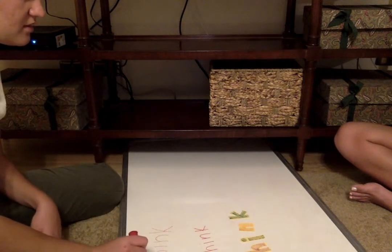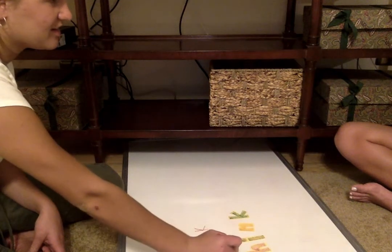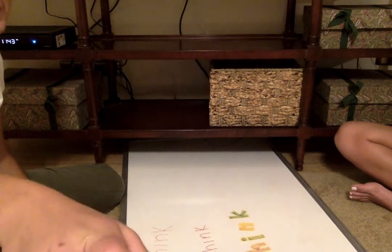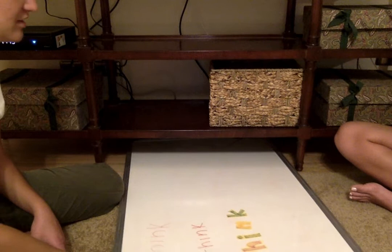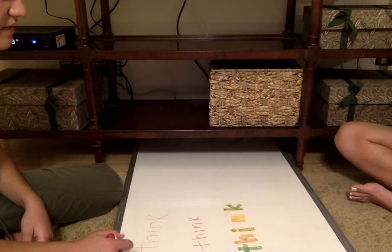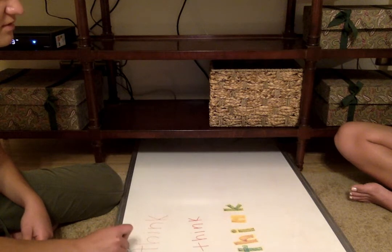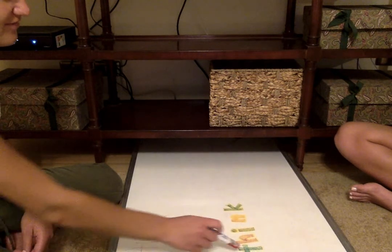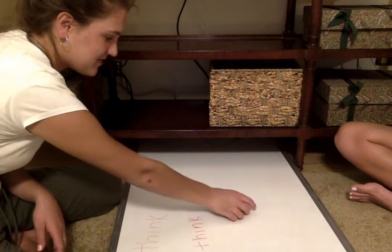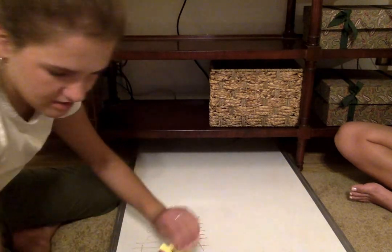We're going to go through it one more time. Ready? This word, think. This one, think. And that one. Okay, and as I do it, I want you to say it with a different tone of voice every time. You can say it loud, you can say it quiet, you can say it really high and squeaky or really low and deep. Okay, ready? Think. Think. Nice job. That's a good one. I liked the whisper. That was good. Awesome job.